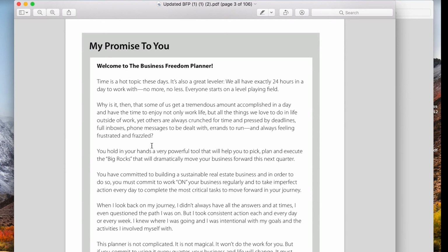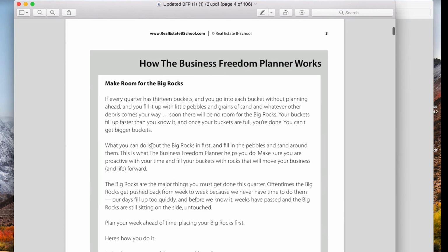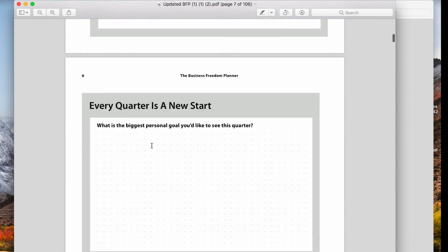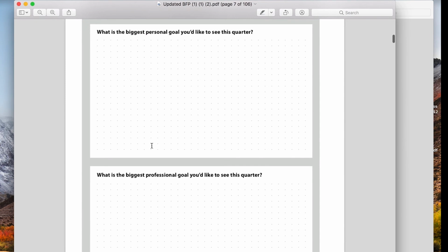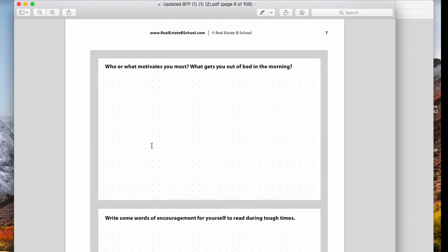So read through the directions here through this planner, and I will go through the directions in a moment here. So what's the biggest personal goals that you want to accomplish this quarter? What are the biggest professional goals you want to accomplish this quarter? So you want to go through here and answer a series of these questions.